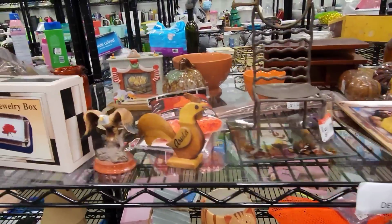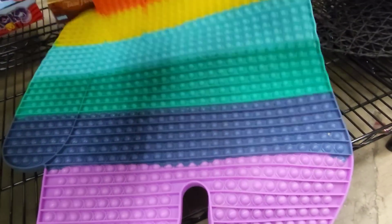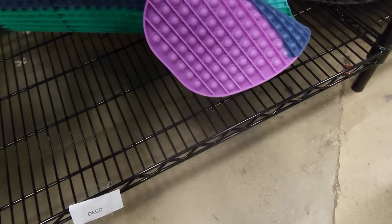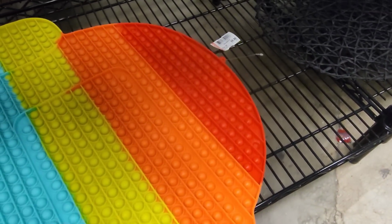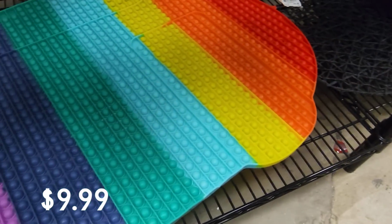And then I happened to glance down, and there was this huge fidget, and it's an Among Us character. But it's huge. You can see it takes up the whole bottom shelf. And I bet that was pretty expensive. I would think that would be pretty expensive when it was brand new.